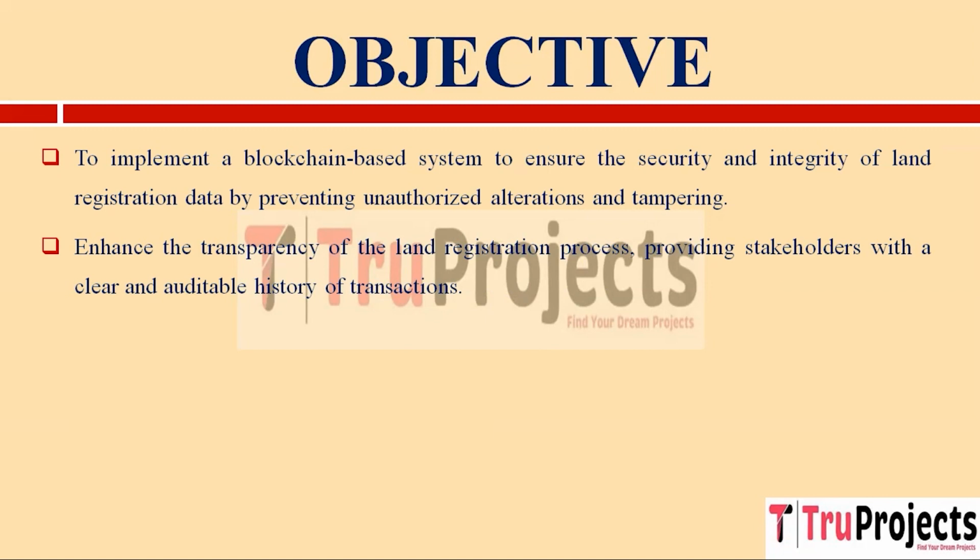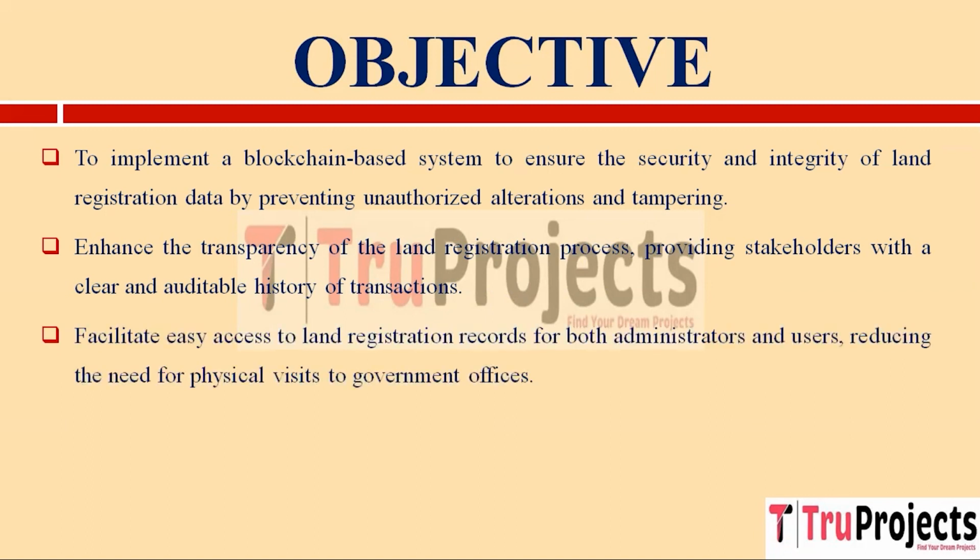every registration activity. And the aim is to simplify access to land registration records by eliminating the need for physical visits to government offices. The blockchain-based system will enable users, including landowners and administrators, to access records remotely, streamlining the process and saving valuable time.